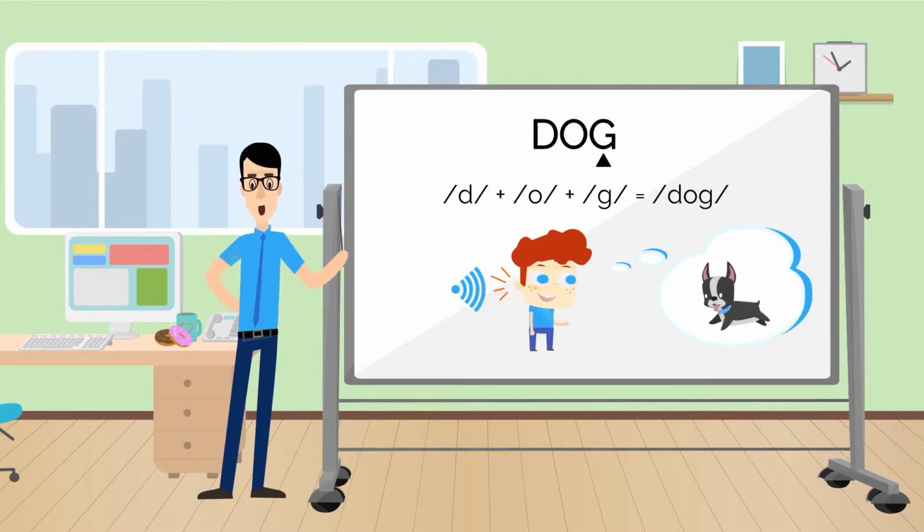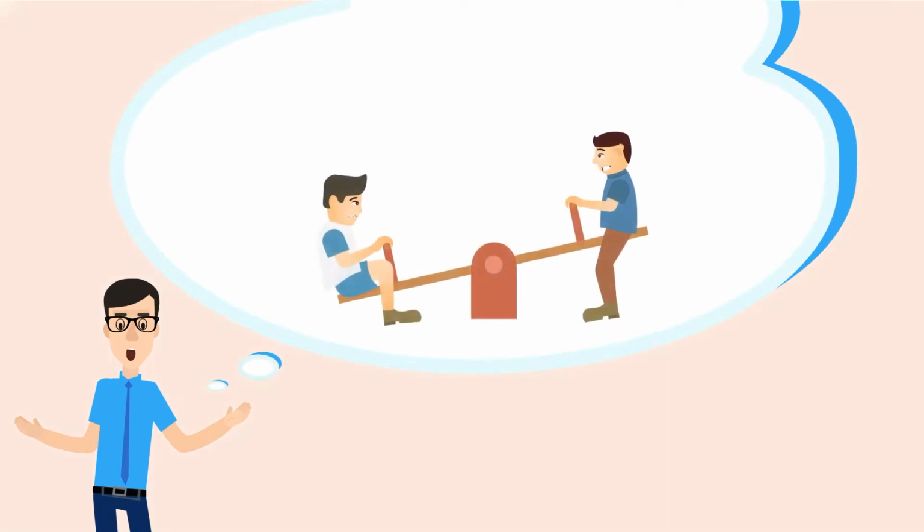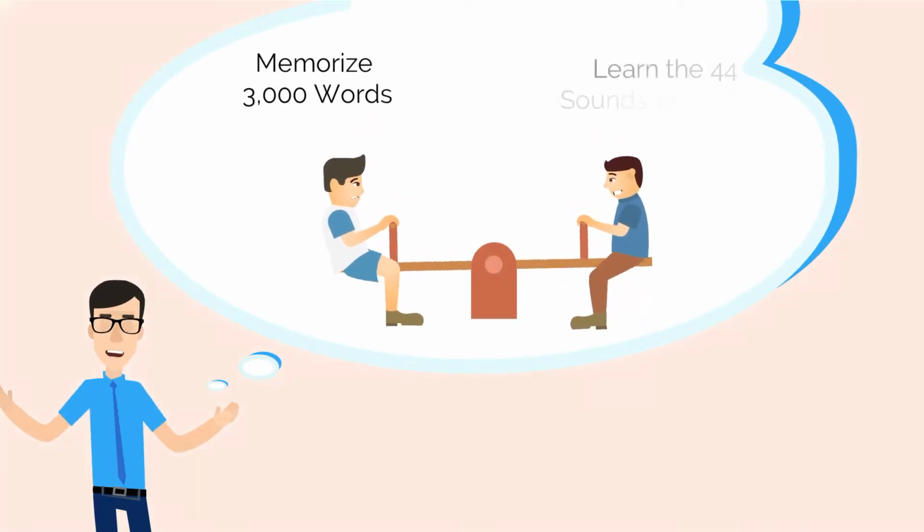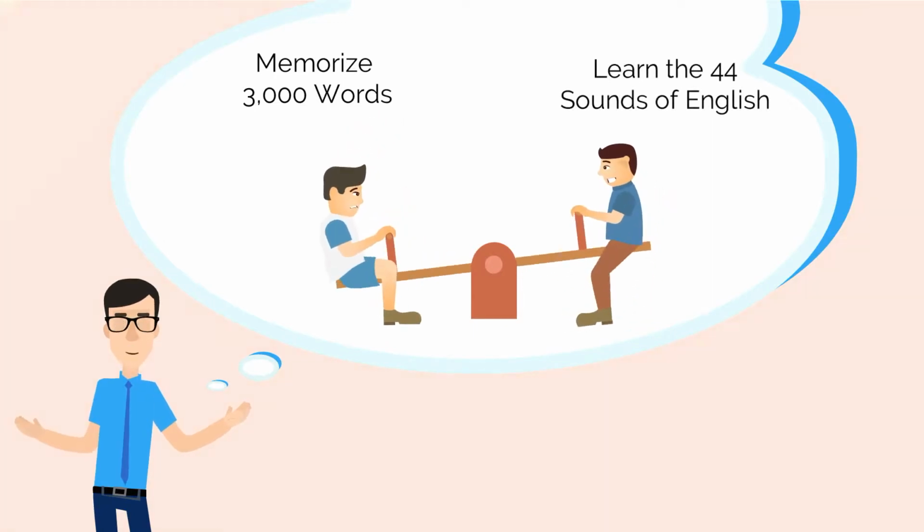Think about this for a minute. Do you want to teach your child to read by memorizing 3,000 word shapes? Or would you rather teach your child to read by learning just the 44 sounds of English?